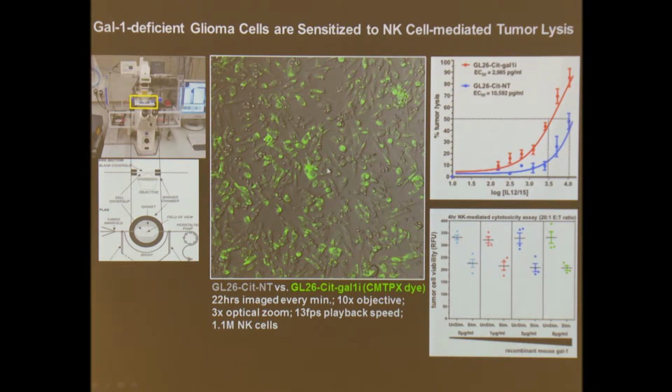Now if we hopefully get this movie to play. Okay, or not. No problem. Anyways, what you would find is that many of the green cells begin to become lysed by many of these natural killer cells. These little dots that you see here are all natural killer cells, which was an early indication that somehow the Gal1 deficiency was making these cells more of a target to natural killer cell cytotoxicity.